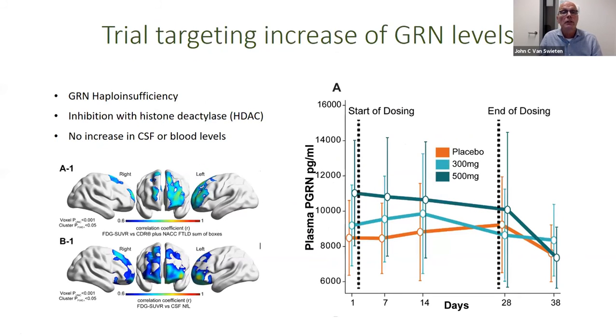Listen, here you see, this is a trial. This was our first trial in progranulin. We tried to increase the levels of progranulin with a so-called histone deacetylase inhibitor. And what you can see here, that with 2 doses of that HDAC inhibitor, there was no difference between plasma progranulin levels. So this trial was unsuccessful.